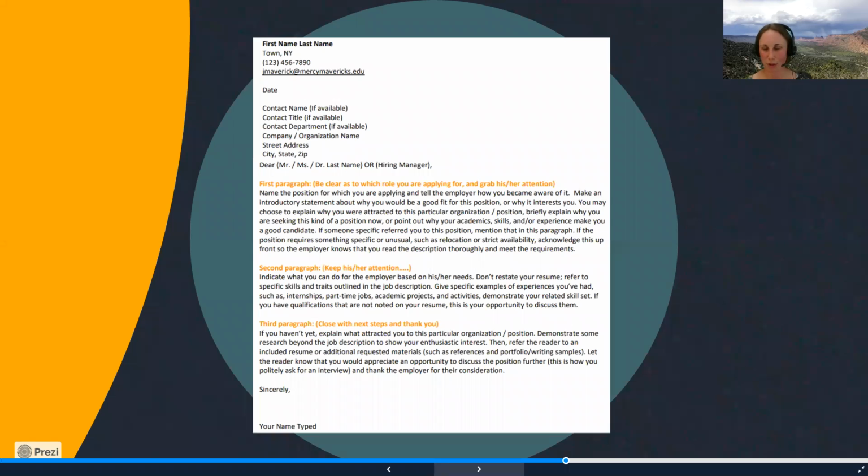So on to what you're including in each paragraph. We're going to start with paragraph 1. This is to help clarify what role you're applying for and grab the reader's attention. Once again, tell them where you found the role and tell them the title of the role. Make an introductory statement about why you would be a good fit for this position and why it interests you, again, helping you kind of separate yourself from the crowd.